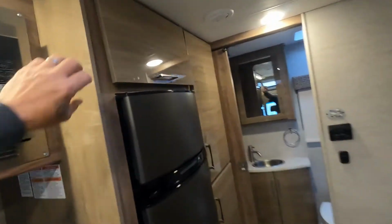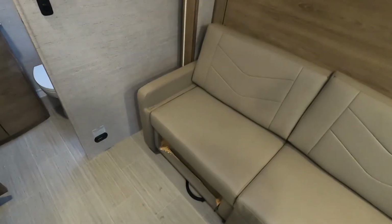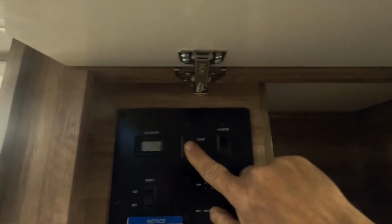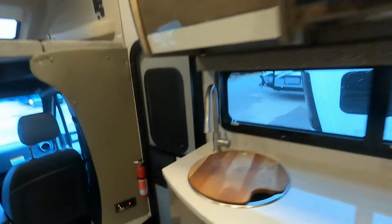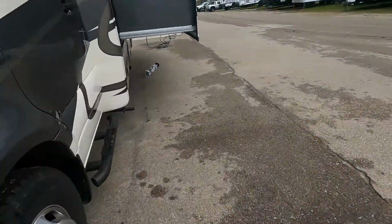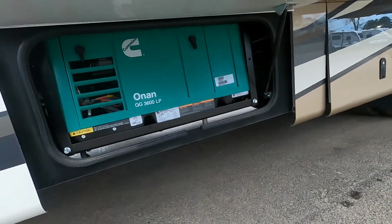Come back up here to our control panel and hit retract. I see here above your fridge, talk about your control panel. So up top is where we'll start your generator up. Go outside and show you that running real quick. Wait for your step. There's your own 3600 coming, purring like a kitty.